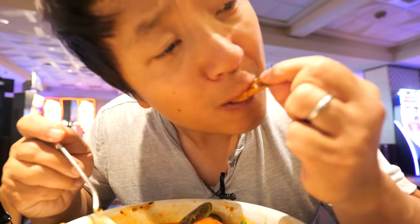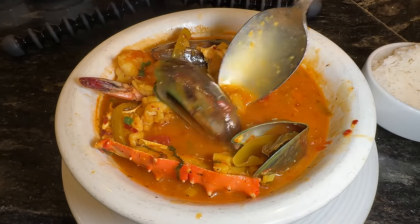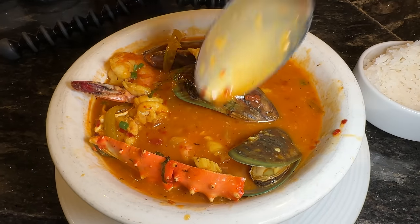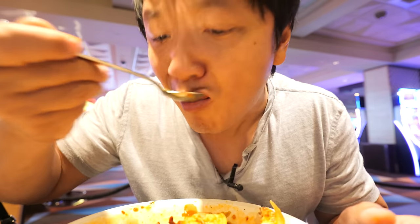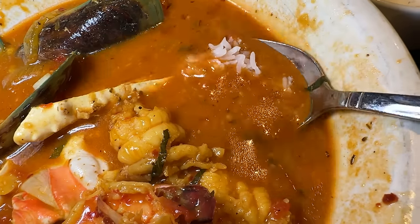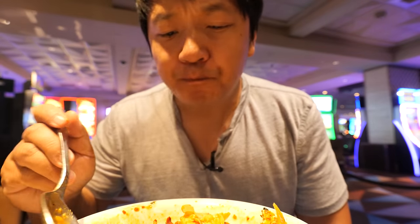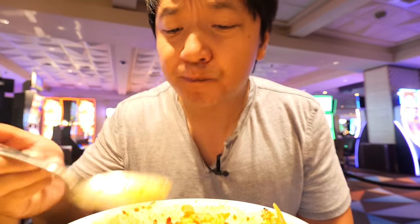With every bite of seafood, you get that added sweetness. From the sweet shrimp to the king crab to the lobster, to the flakes of cod, they're just swimming around in this bowl. Everything does what it's supposed to do. Everything provides a unique texture or flavor. This is just the greatest thing. Again, a little rice goes in. Oh my gosh. This is perfect with rice as well.